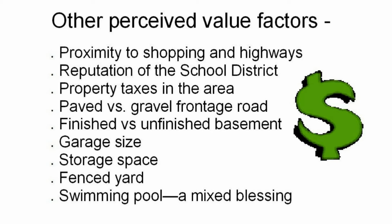So we take that into consideration, and then there are some other market value factors that you again consider, and this may differentiate two houses from each other. One of them is proximity to shopping and highways. A lot of people want to be relatively close to shopping and highways, and so they'll pay a little extra for that, and then we price that into the house. Reputation of the school district is important. You'd be surprised, people will in fact insist on being in a specific school district because they do their homework and they find that one school district is maybe a lot better than another one.